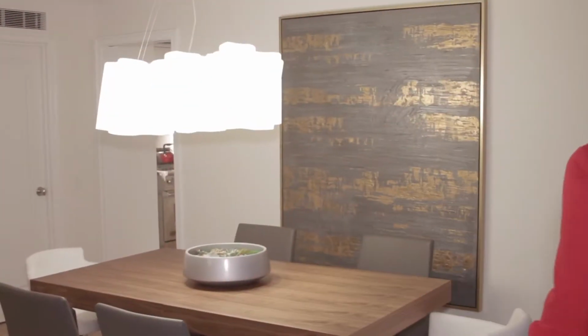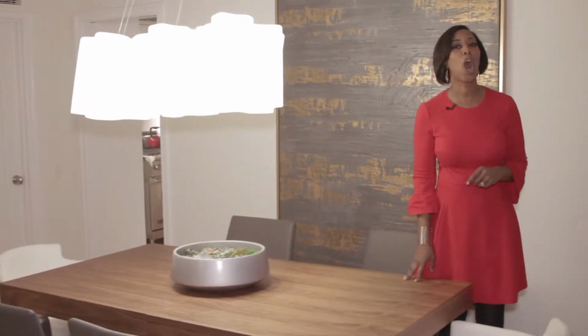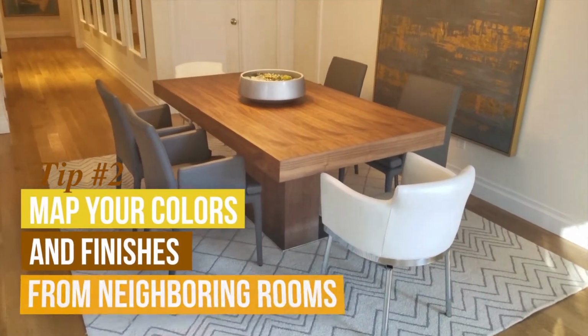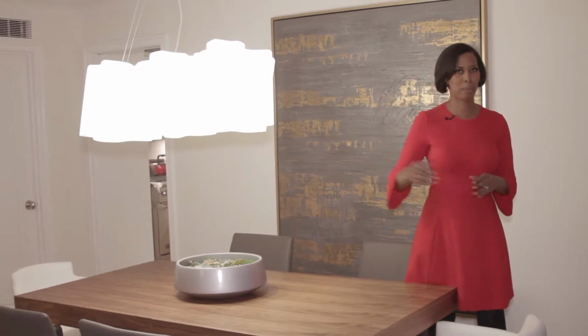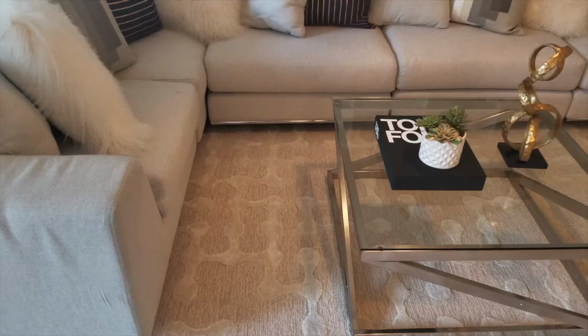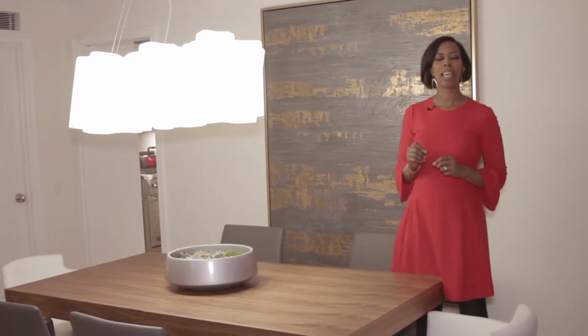Here in the dining room, I actually used a technique that I love called color mapping, in which you repeat or map the same color throughout. When it comes to color mapping, you can actually use it in one of two ways: either to make a space feel more cohesive, or to tie various rooms together. So by drawing from our neighboring living room, picking up that black and the gold, and bringing it here to the dining space, it makes everything feel more cohesive.